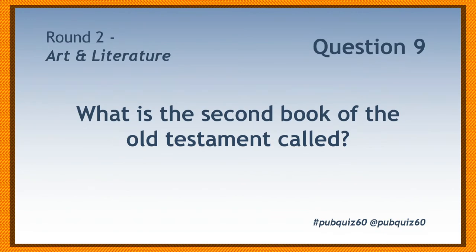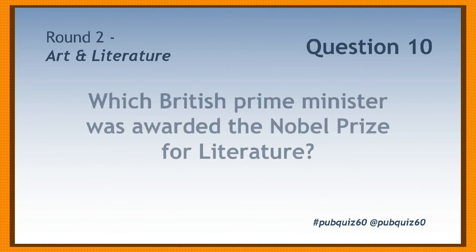And that takes us to the last question in art and literature, question 10, which is, which British Prime Minister was awarded the Nobel Prize for Literature?